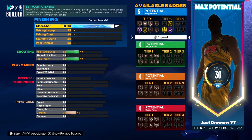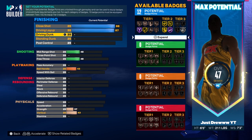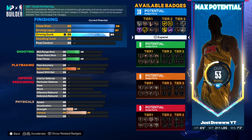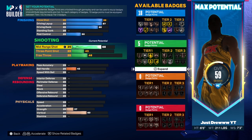Now with the attributes, you want to put his close shot up to an 88, his driving layup up to an 87, and his driving dunk up to an 80. I was contemplating giving him contact dunks, but he's not really that type to just dunk on people like that, even though he can. And lastly, you want your post control at a 50.